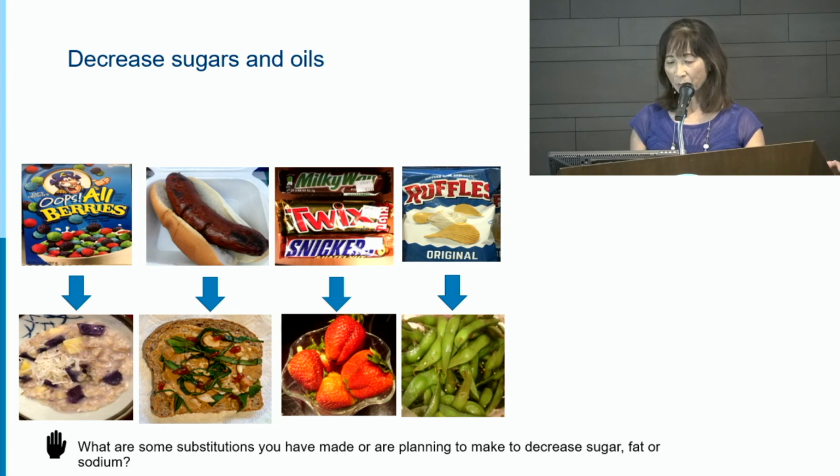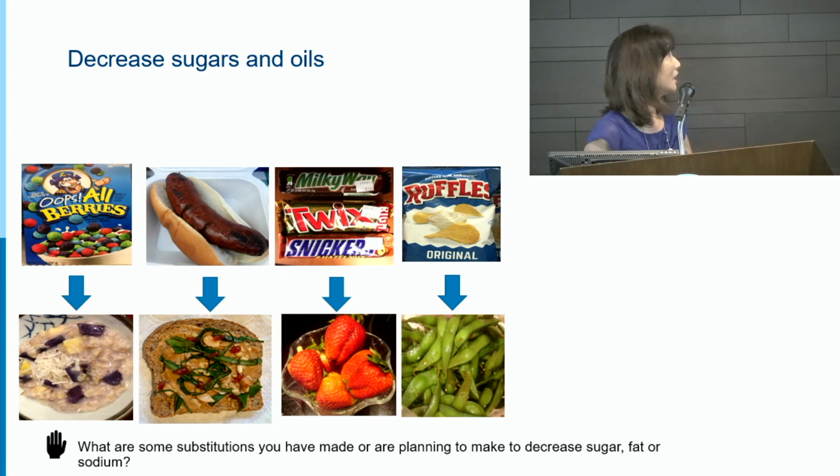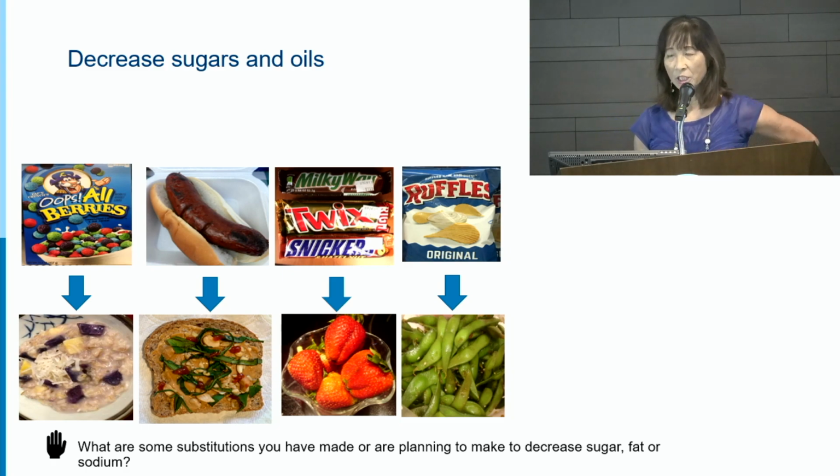Okay. So if you're interested in making changes, the most helpful thing is to be aware. And that's by tracking or taking pictures. Now, this is my new favorite, the second picture here, the Thai toast. Whole grain bread with peanut butter, fresh basil, and a little bit of sriracha sauce. So it's really delicious. Might want to try that. At the end of the class, you do have resources and our Facebook page and our KP recipe link, so you can explore different menu or recipe options.